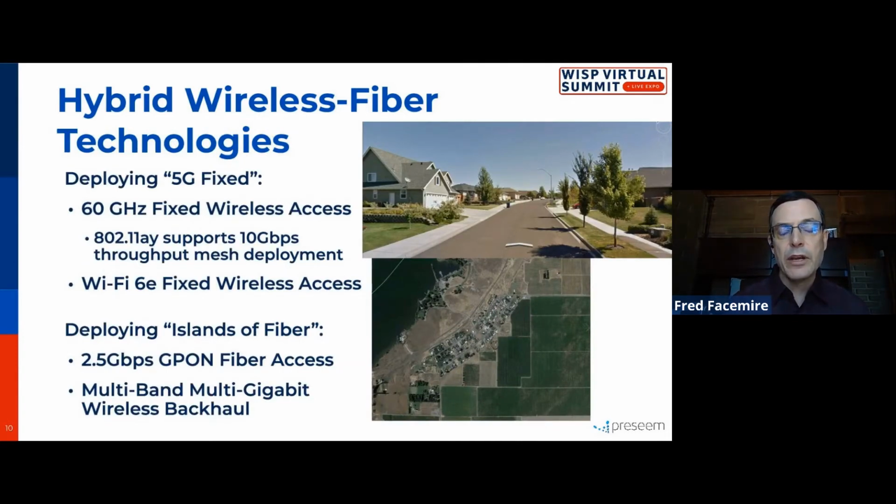So there are a number of different technologies, and as I'd mentioned, if we're going to move from just doing fiber to doing a hybrid approach that involves both fiber and wireless working together to achieve high-speed broadband and beyond connectivity, then we need to make sure that we understand what those technologies are.